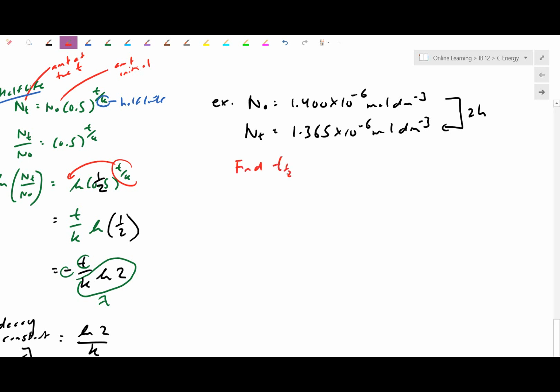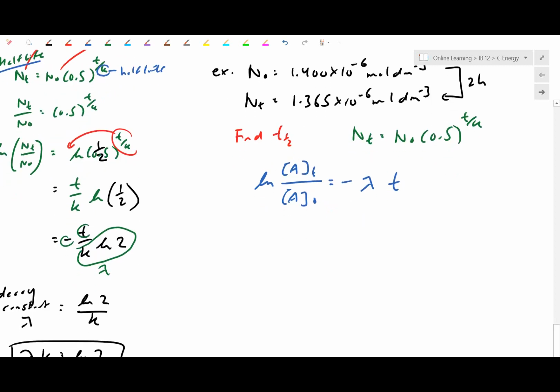You can totally do it using the formula we did earlier. You can totally do Nt equals N0 times 0.5 to the t over k like you did last year, but using the lens of this decay constant, instead of doing the half-life formula, I'm going to use this new formula here, the newly derived form, a little bit more generic: ln of At over A0 is equal to negative my decay constant times the time.